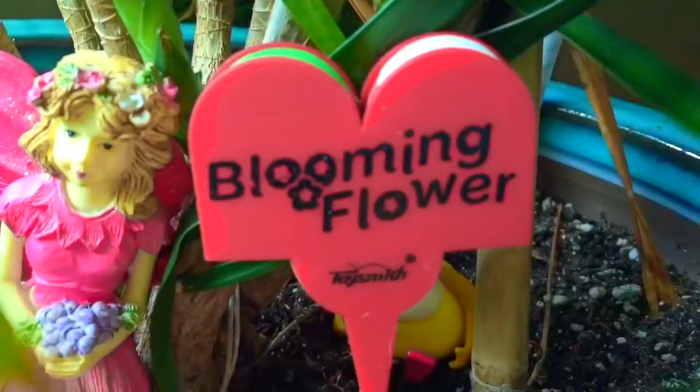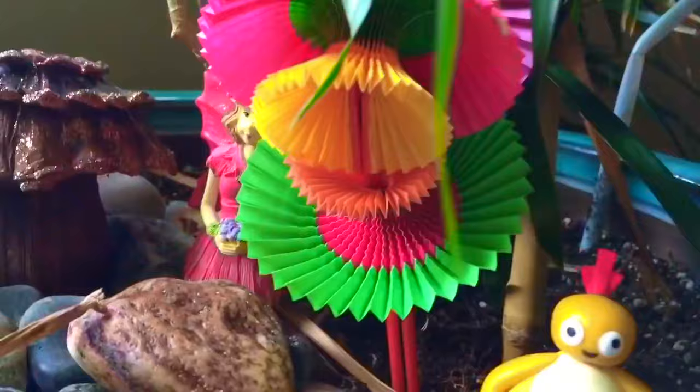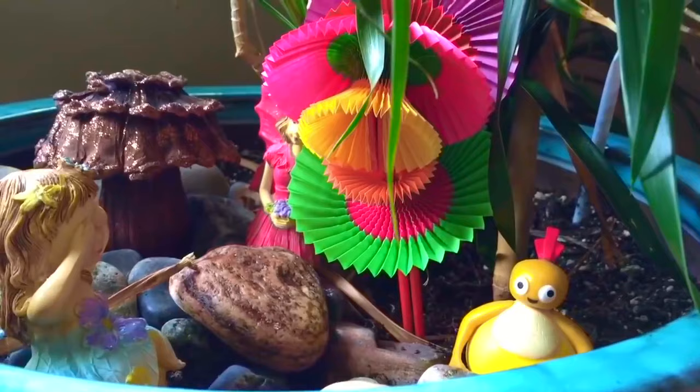Now we need to give our flower some water. Oh boy, Twirlywoos, look at our beautiful, pretty flower. It's all different colors. Very good job.